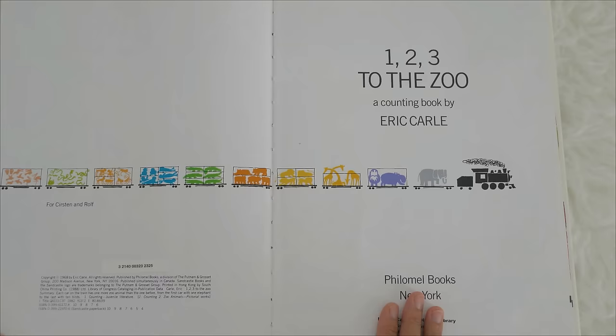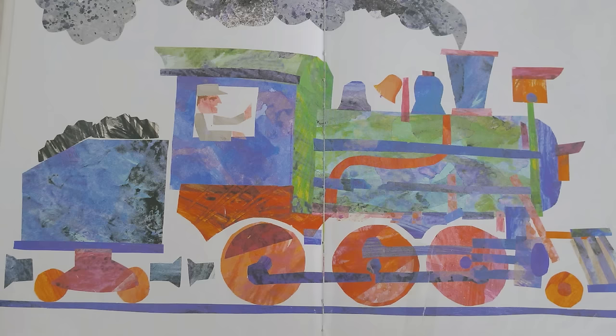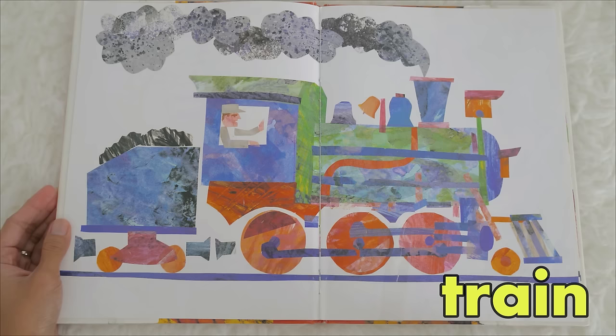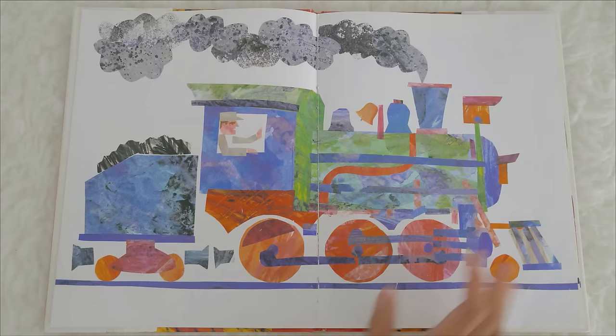1, 2, 3, To the Zoo, a counting book by Eric Carle. Whoa, what sound is that? It says choo choo, choo choo. What is making that sound? It's a train. So this is our train driver, and the train driver is driving lots of trailers, and each trailer holds a special animal. Let's find out what those animals are.